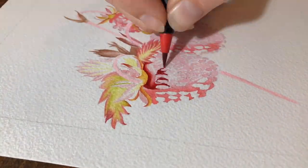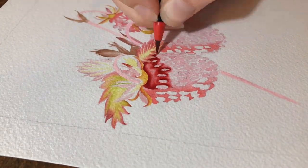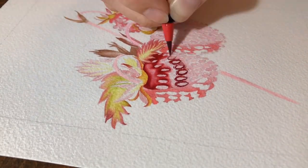I love being able to use these watercolour pens to apply pigment directly to the page. This helps me achieve the depth of colour I need for these berries.